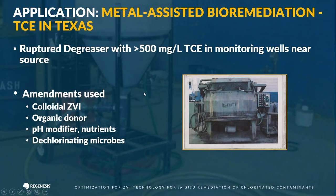We used metal-assisted bioremediation: colloidal iron, organic donor, pH modifier. It's slightly acidic, so we want to get the pH up. Nutrients, dechlorinating microbes. Kind of hit this with the kitchen sink.